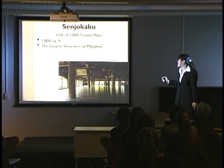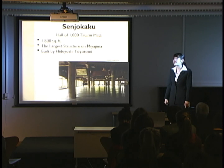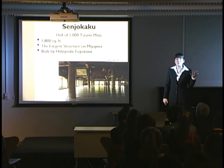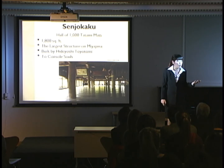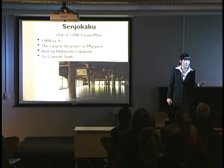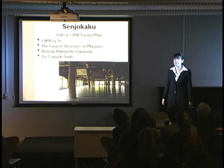It was built by Hideyoshi Toyotomi, who dominated the whole country in the 16th century. He built this hall to console the souls of the people who died in the civil war. It is said that he summoned 1,000 priests to Senjokaku and had them chant a Buddhist sutra.